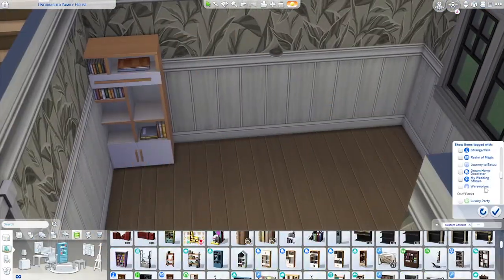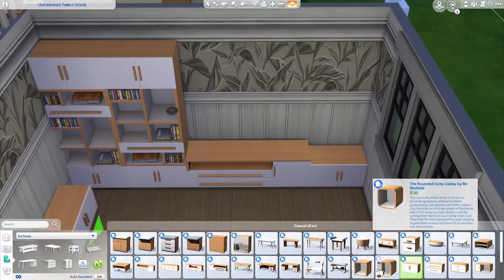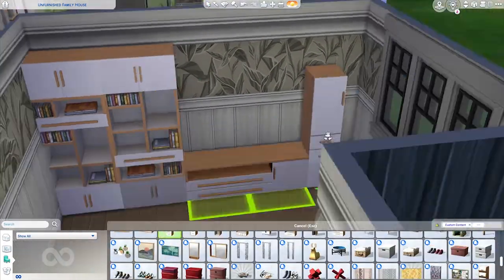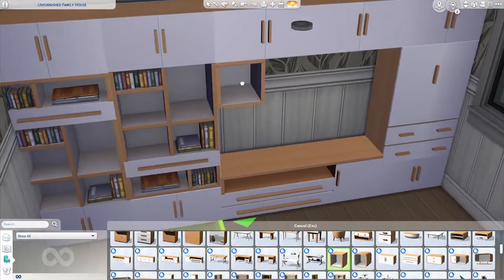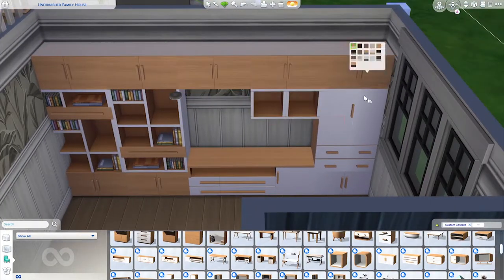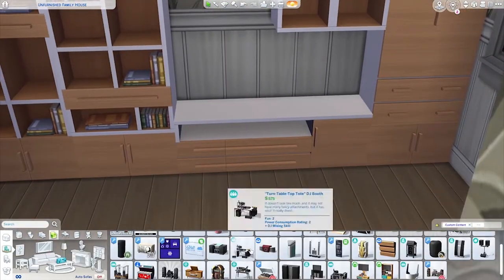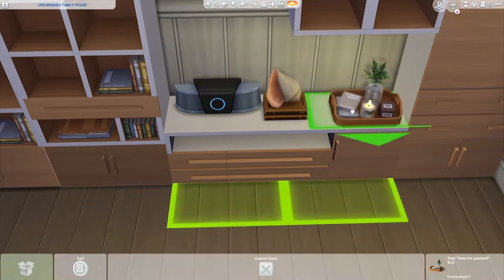Alright, so now we're moving on to the office. I think apart from the pink bedroom later upstairs, this is my favorite room in the build. There's a whole wall for a modular bookcase using the items from Dream Home Decorator, and I put a bunch of sculptures and whatnot. I also put a stereo in case your sim wanted to listen to music while working.